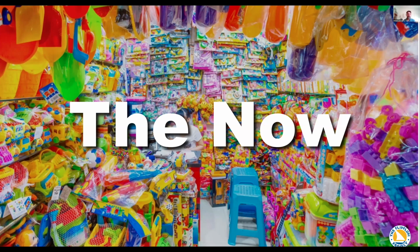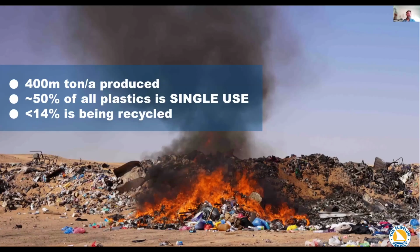I'm an industrial design engineer. I have worked with plastic. I really appreciate plastic for its qualities, but looking from a circular perspective, it has very big challenges because we are producing about 400 million tons per year. 14% or less is actually recycled worldwide, and 50% of all of that is single-use plastic.